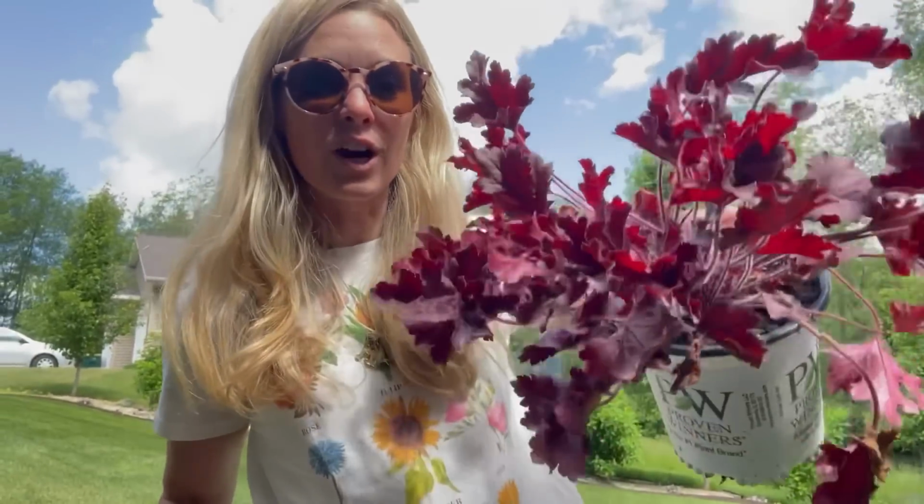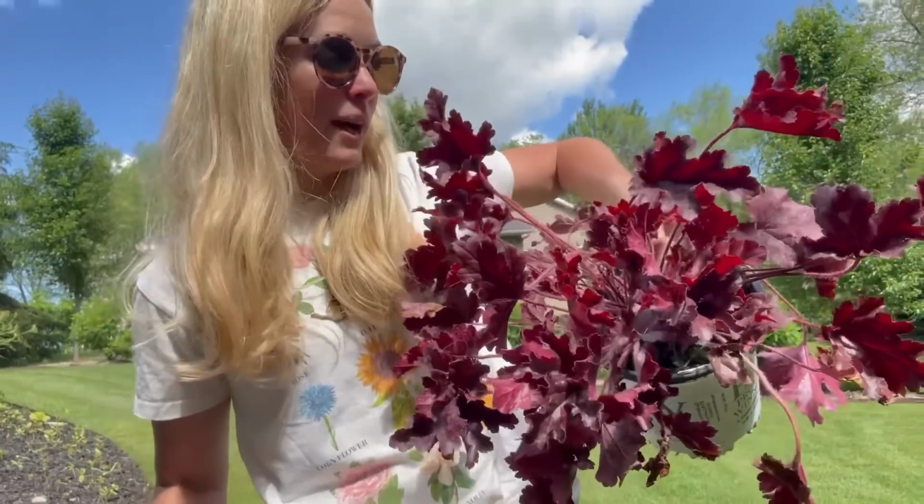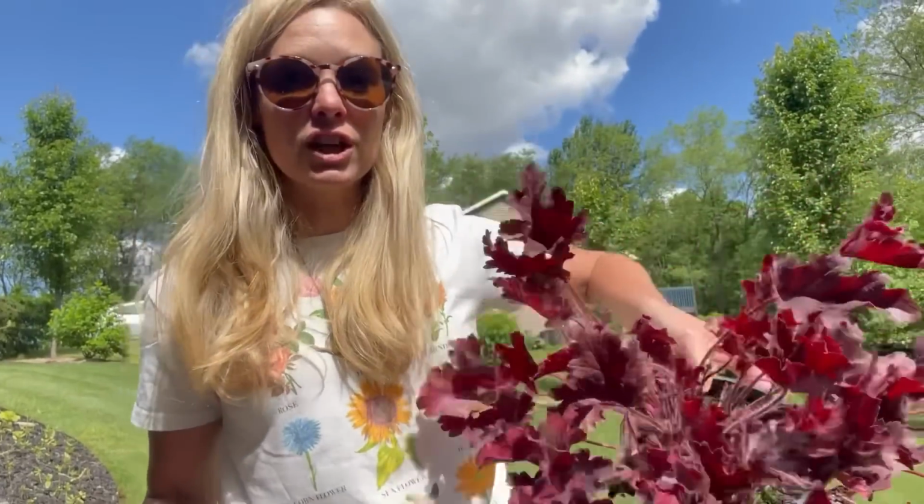So I'm going to be planting some cherry truffles coral bells, and I got this off of my work wagon for free. Okay, they gave it to me for free. So I'm pretty excited. I have 7 of these plants and they look beautiful. Absolutely beautiful. I'm for sure gonna go out in the lane for these.